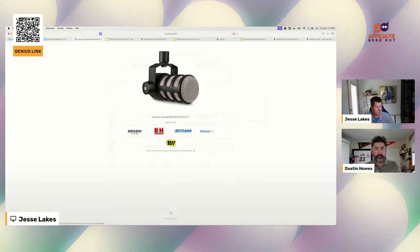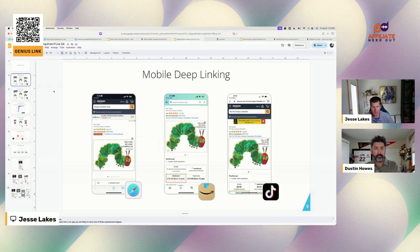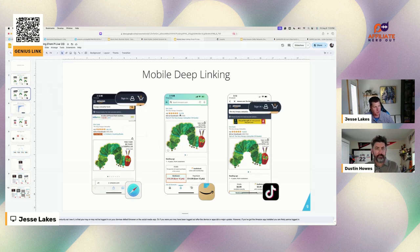These Amazon links are mobile deep linked, right? Mobile deep linking is this whole concept of when you're poking around on your phone and clicking on mobile affiliate links, you want to make sure they end up in the right place. In general, there's three different experiences that can happen when you're clicking on a link from your phone. One, it can end up in the default browser. It can end up in that sandbox attached to the social media app you're using, or it can end up inside the app. Unfortunately, two of those three experiences have a lot of friction.